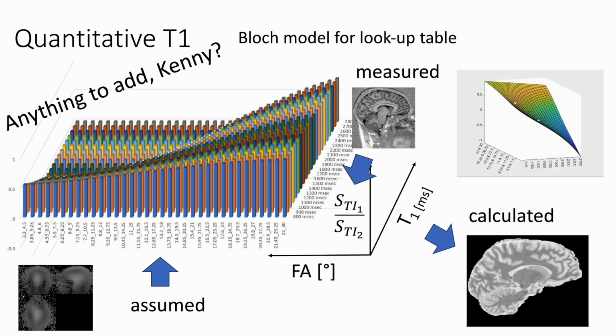Anything to add? Yeah. About the bar graph over there, since we are based on the contrast to noise ratio equation, we found out the optimum flip angles are 11 and 15 over there. So on the x-axis for the bar graph, we are scaling from 0.3 to 2 with increments of 5% for each one. So you can see starting from 3.3 and 4.5 degree flip angle up to 22 degrees and 30 degrees. On the right side, the y-axis, we put different T1 values from 800 milliseconds to 2,800 milliseconds. So we plug this information into the Bloch equation and compare the signal between the first TI and second TI and generate the map.